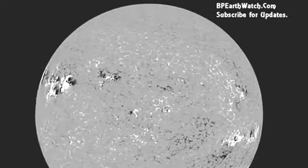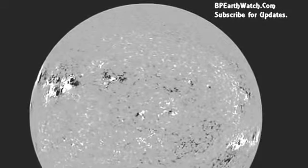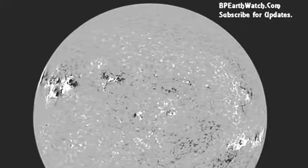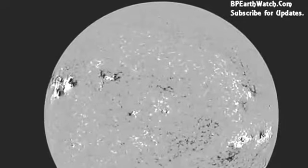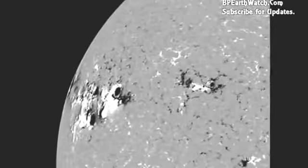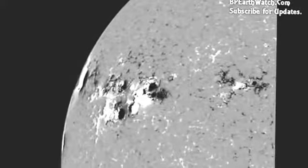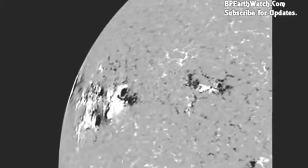April 13th, 2015. Guys, you're looking at Earth-facing SDO images. We've been watching this top left quadrant for the last few days. Sunspots are growing. I said that more than likely they would go beta, gamma, delta in that lead group because of the different configurations, and they have. It is now beta, gamma, delta.